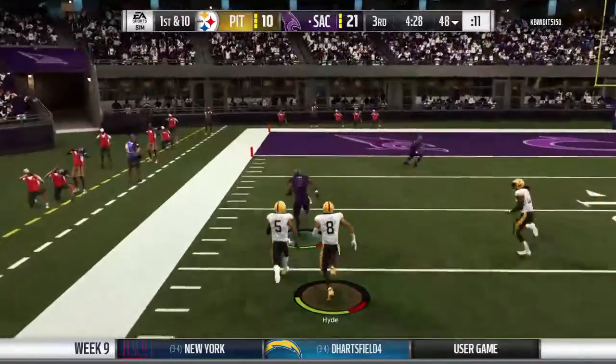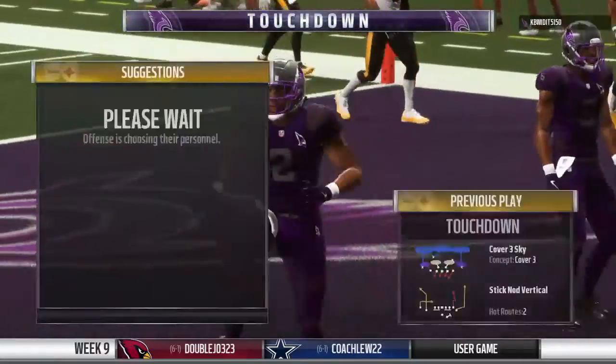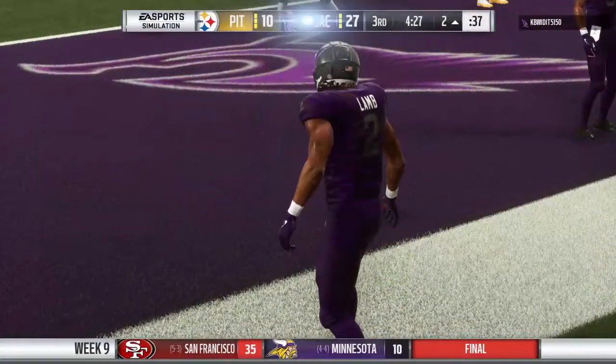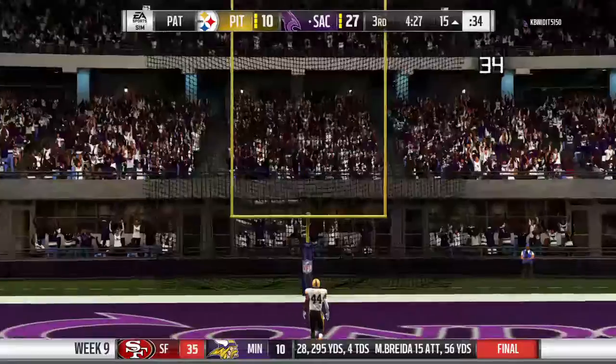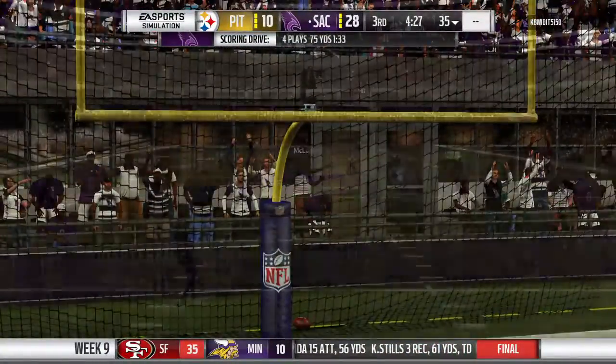Throw left side, complete. It's Lamb. Touchdown! A big play there. Hitting double digits with his 10th touchdown of the season. And his guys find a way to stretch that lead. Always important to get the first score of the second half. Now you start to pull away a little bit and get some breathing room going.